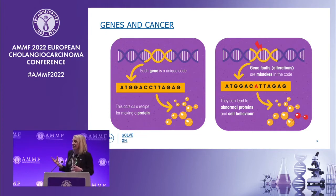And this isn't a static system. Our cells are constantly replicating all of the time. And in a perfect universe, healthy cells would replicate exactly the same as their parent. But sometimes that doesn't happen, and faults can occur. You see here on the second diagram that there can be small mistakes within the code. You see here there's the red A that has replaced the C. And that is called a mutation.